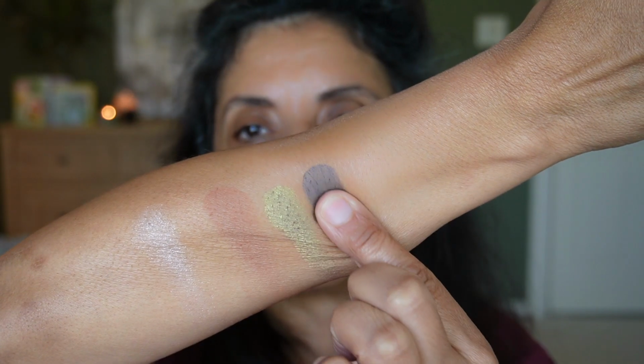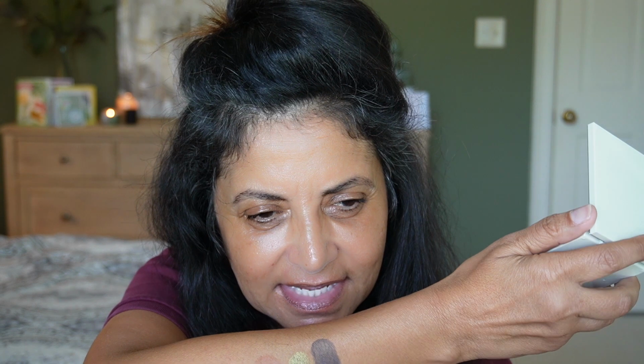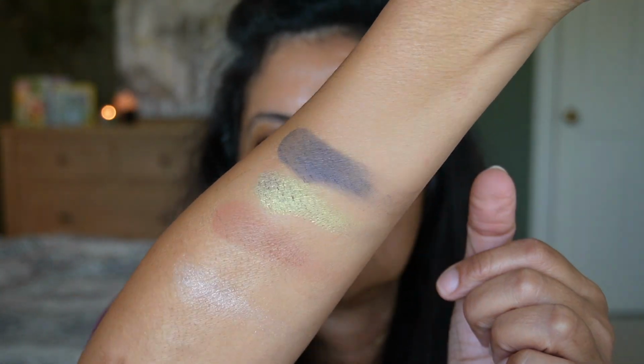And then this deep brown shade here. All right, that's pigmented. It kind of looks like it has a little bit of blue in there. I think like a navy. All right, can't wait to try that one on my lids.